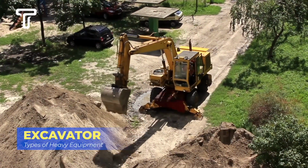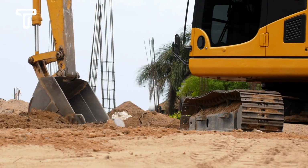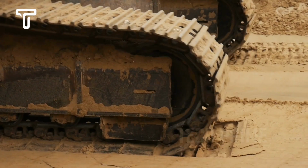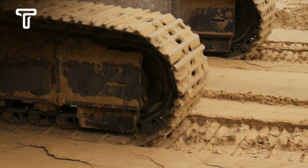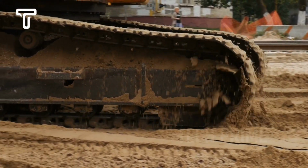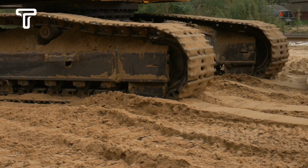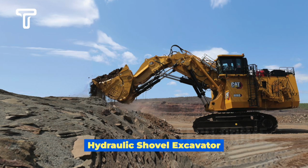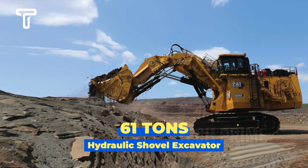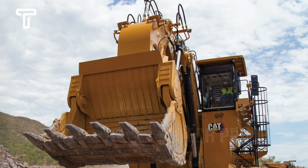Take the excavator, for instance. You're probably already familiar with this piece of heavy equipment. Just by looking at its bucket, you know its job is to dig and excavate soil. It moves on large metal wheels, similar to those on a tank, designed to easily navigate muddy and slippery terrains. Not only does it move on metal wheels, but its size also varies depending on the needs of the terrain. Take the hydraulic shovel excavator, for example, which can scoop up to 61 tons of material in one go. This beast is categorized under mining equipment for use in large-scale mining operations.